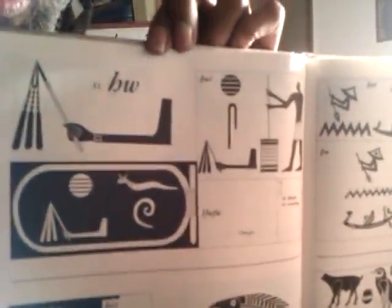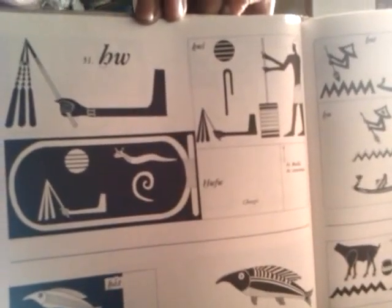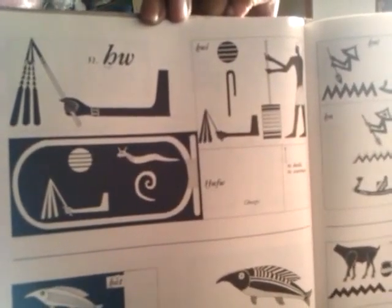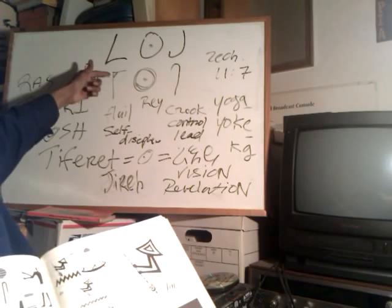And you can see the who symbol in hand. The who symbol is in hand. So that right there is the flail or the self-discipline, the right angle.